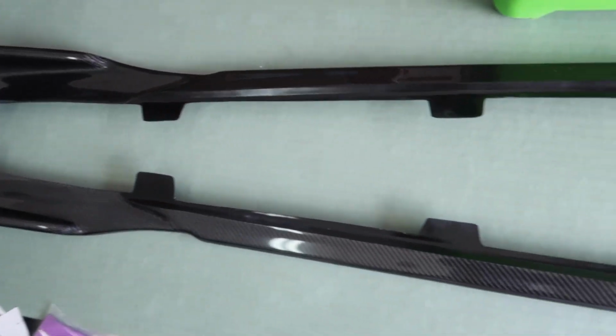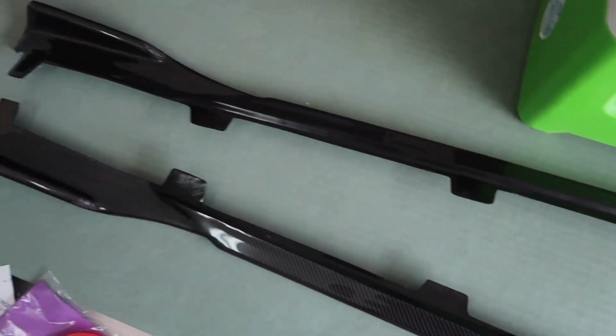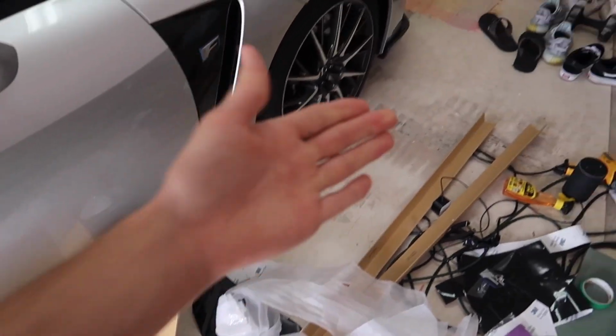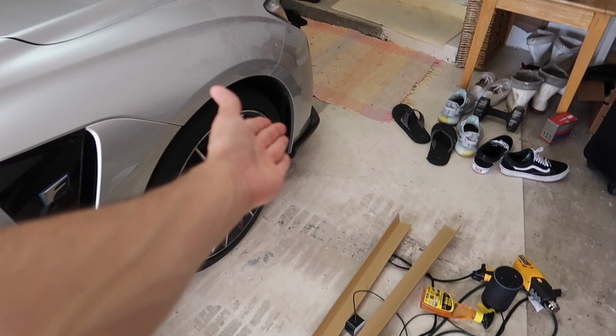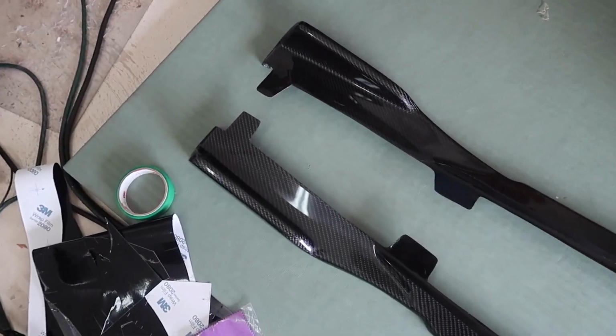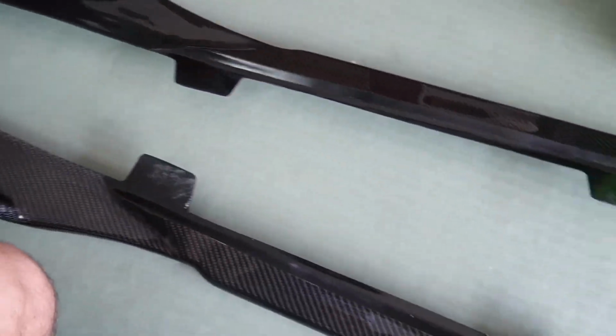So price point on these pieces, I would give them honestly like a 9. I mean, price point is pretty good. 500 bucks for 2 pieces. Usually you would be paying 500 for just the front piece, and we're getting 2 pieces now. So really can't complain about that. Everyone has to make money, and I'm sure there's room for the people in Taiwan. I'm sure they made plenty of money off of me on these.